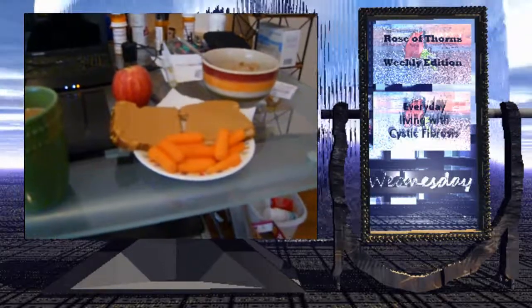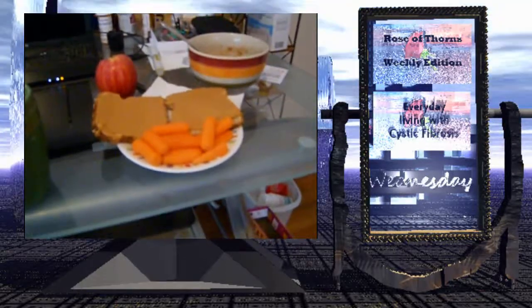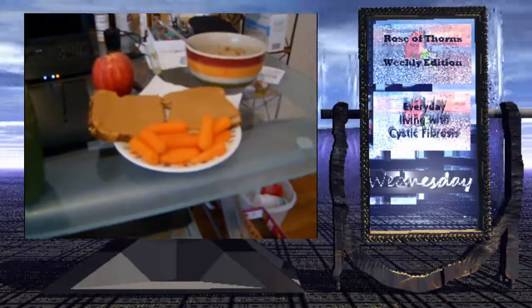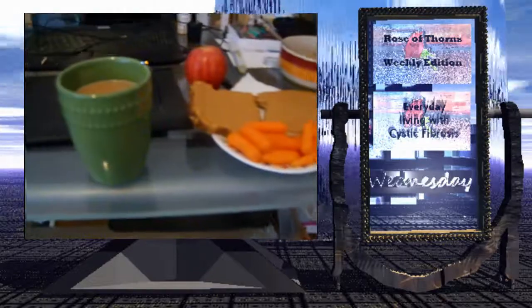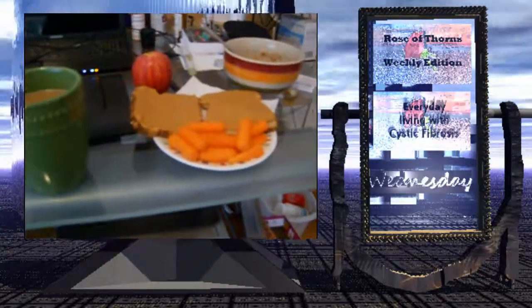Now it's about 12, so that's 4 hours later, and I got myself some more breakfast. There's 2 pieces of peanut butter toast, a dozen carrots, an apple, a bowl of oatmeal, and a cup of coffee. That'll be going with 4 units of insulin and 5 enzymes.